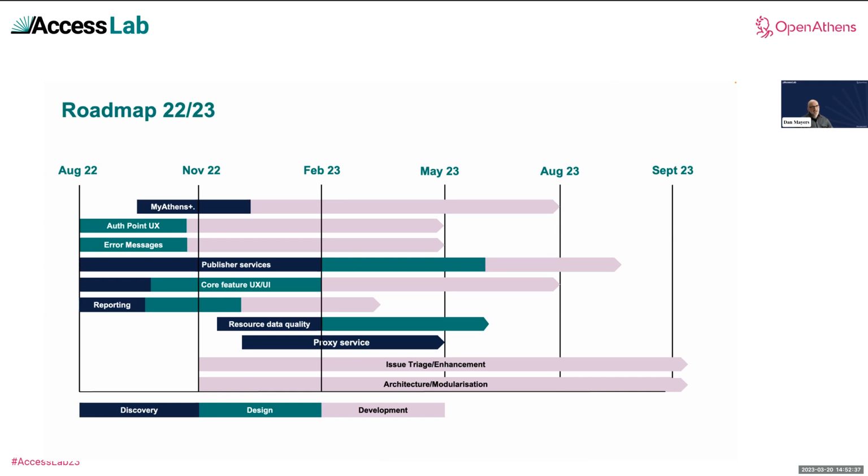That sort of third, fourth, fifth line down is around the UX and UI of the resource catalogue and the onboarding. Lots of design work has gone into that so far, and some development has been started on it, particularly around the resource catalogue piece. The reporting thread, dashboard changes have been made.